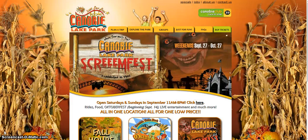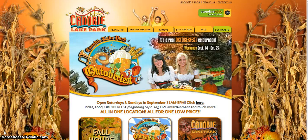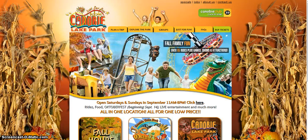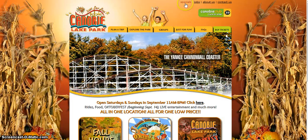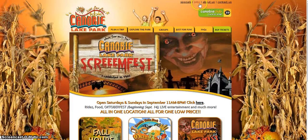So the first website is for Canopy Lake Park. I think it's the best website of the four that I chose. It's very easy to use, and all the buttons are very large and they kind of pop out at you. As you can see, the name is in the top left corner, and when you go to the tabs at the top, they pop up and give you more options, and each option is obviously related to the tab. And then basic, less important, but still necessary links are all the way at the top where they usually are.